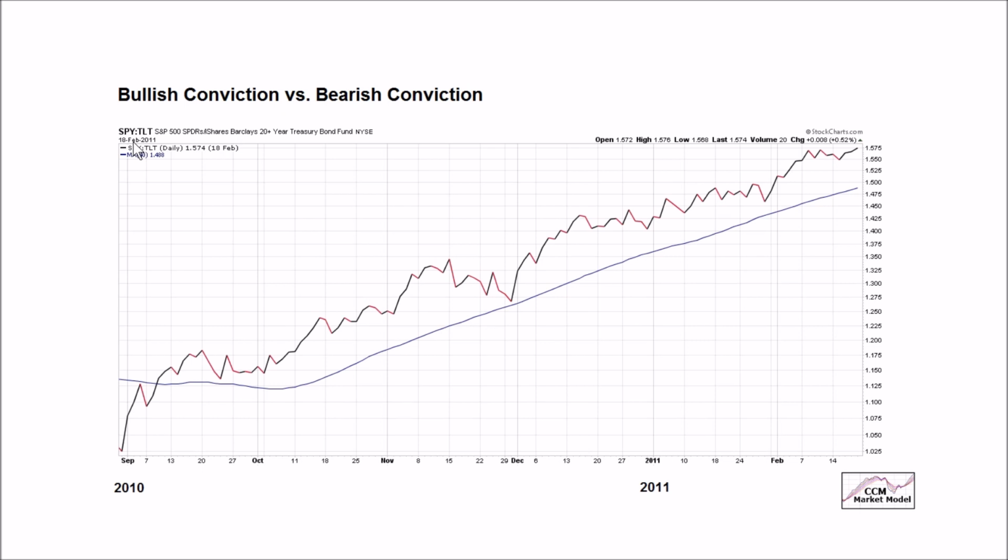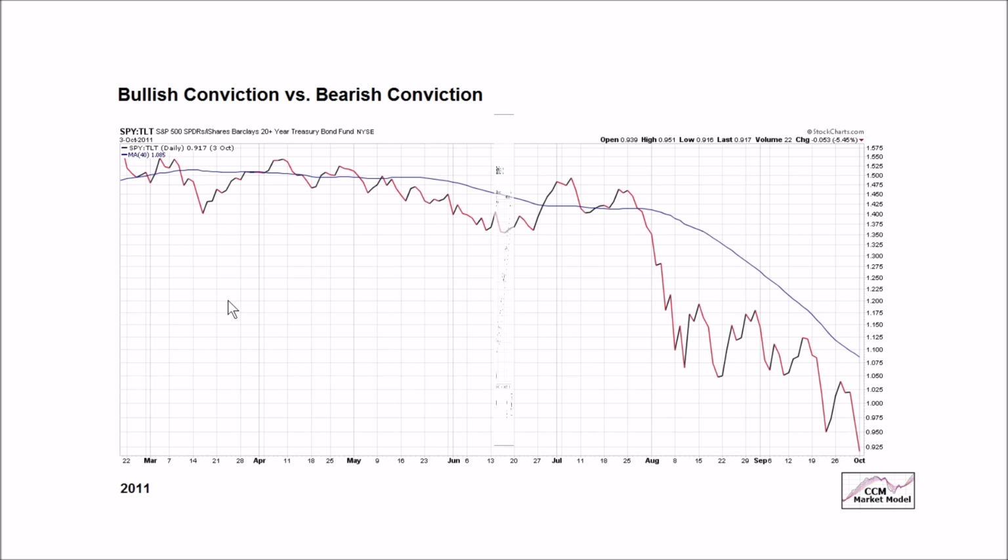Now the ratio of stocks to bonds is clearly rising, and we have a trend that the math and the moving averages in the model can identify and allocate according to. This trend went from September of 2010 all the way into February of 2011. In 2011, bonds started to outperform stocks several months before this waterfall decline here. Notice the slope of the line.